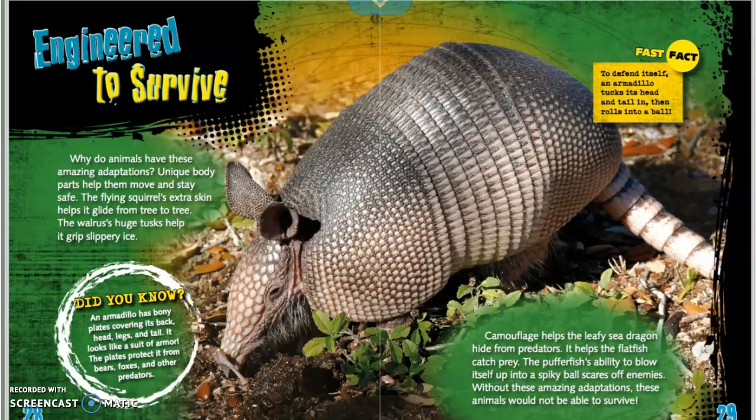Fast fact: to defend itself, an armadillo tucks its head and tail in, then rolls into a ball. Did you know an armadillo has bony plates covering its back, head, legs, and tail? It looks like a suit of armor. The plates protect it from bears, foxes, and other predators.